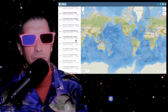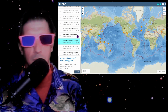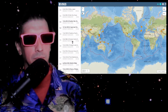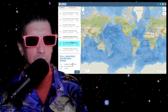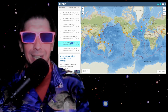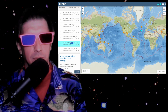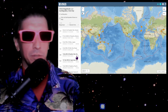Besides that, the Philippines had a 5.3 just south of Taiwan, and the Mid-Atlantic Ridge had a 5.0, also at the tri-plate boundary there between the North American, the African, and the European plates, near the Azores. That 5.2 occurred at 1540 Universal Time.